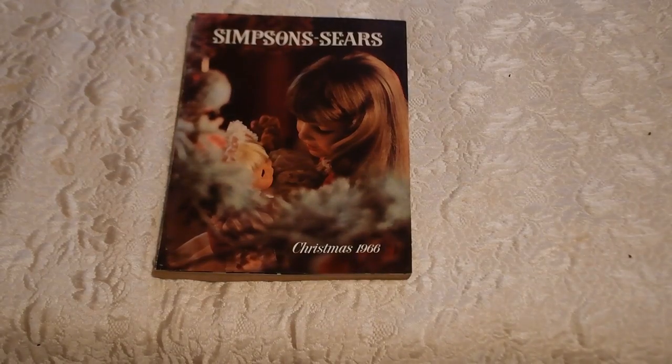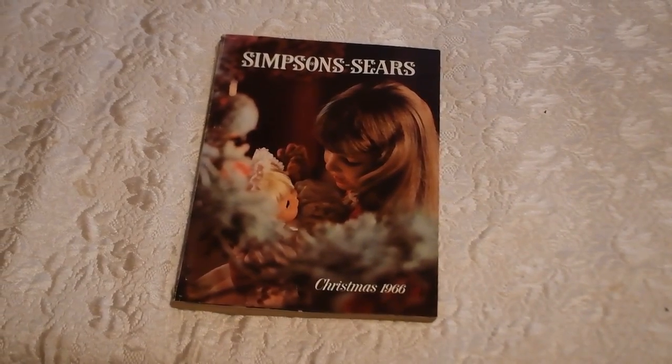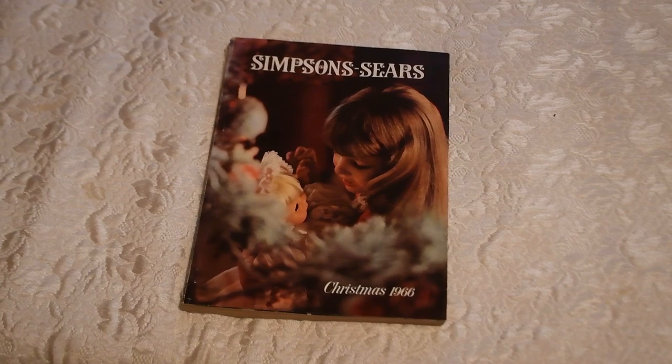Anyways, here you go, guys. I took some photos. I'll do a little bit of a scanning, a little bit of a photo gallery here at the end of this.